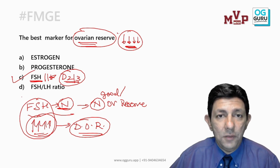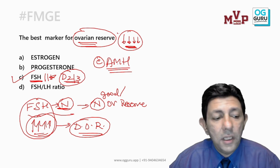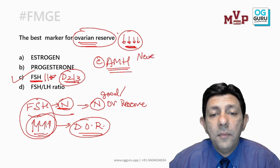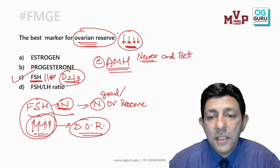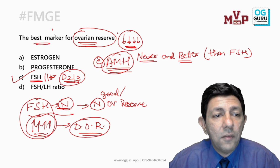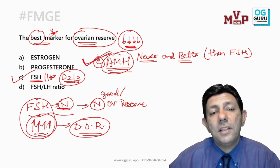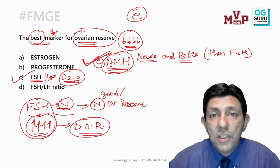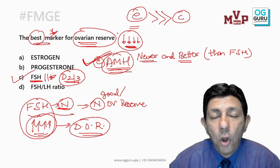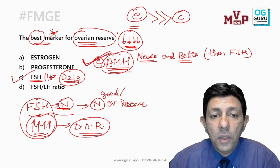But if I change the options and add one more option, AMH, this MCQ is surely coming. AMH stands for anti-Mullerian hormone, and it is a newer and better marker, better than FSH as a marker for ovarian reserve. Therefore, if the question is the best marker for ovarian reserve, then actually AMH is the answer. So option E, which I have added, is a much better answer than C. AMH comes from the small, primary follicles. AMH comes from the ovaries only. AMH is secreted from the ovaries.